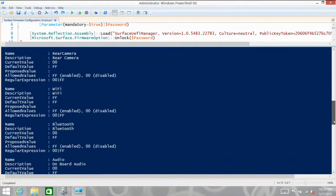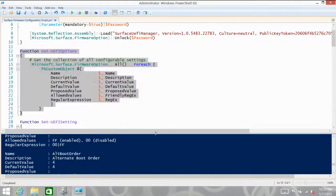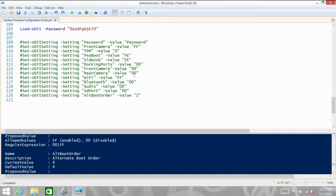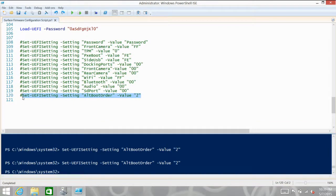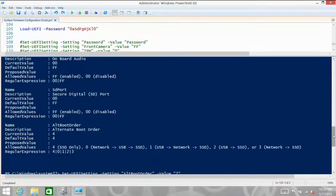The other thing is once you make a setting change, you'll notice that there's a new field that's populated. So let's go down here and run this one. We're going to change the boot order. By default, the boot order is going to be 4, which is SSD only.